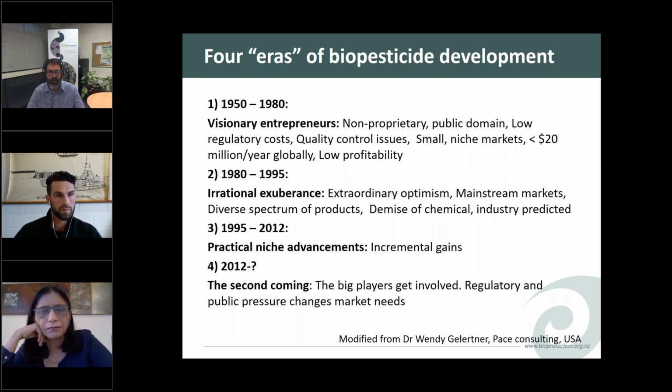And it's that perfect storm of chemicals being less attractive to use, all being withdrawn, pest impacts becoming greater because of things like climate change and also just the way we farm and the intensity of our farming. And the regulators and public are putting a lot more pressure on looking for green products.